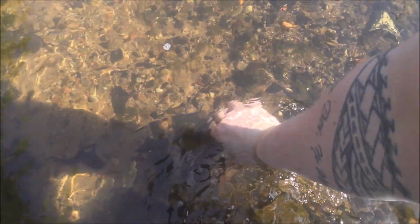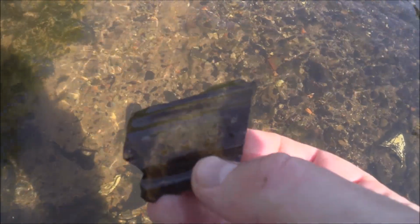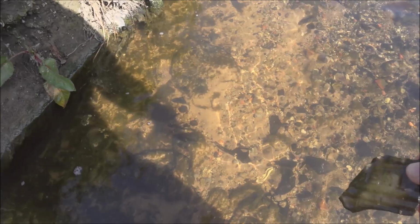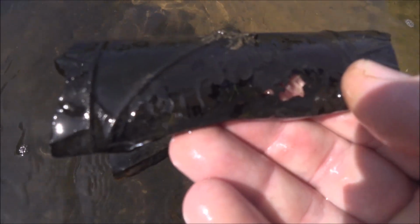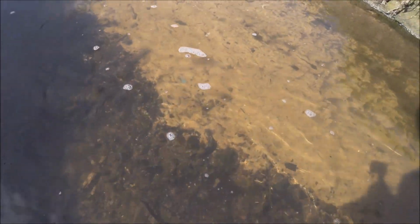Just spotted. I know it's not a hole, but T-O-B-E. I wonder what that could have been off. That's interesting. That says pickup, but it's smaller than the last one that I found, and it's got a different design in it. I'm going to take that. I might be able to clean that up, and even though it's only a fragment, give myself a bit more of a clue from the other bottle that I found.